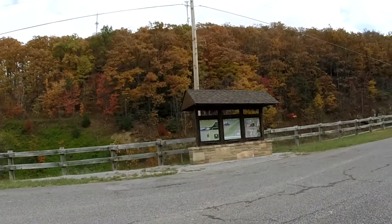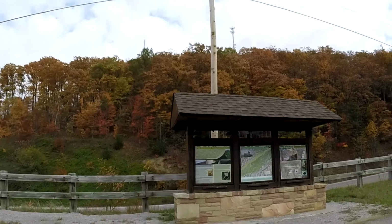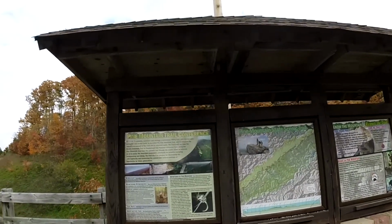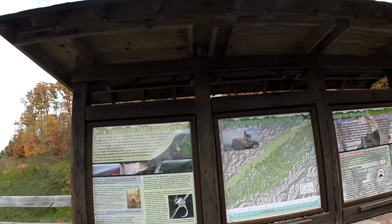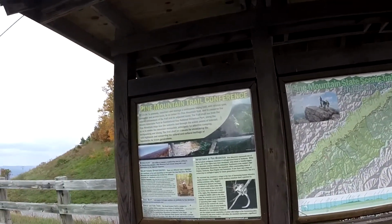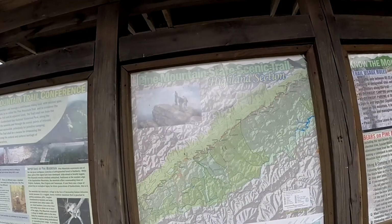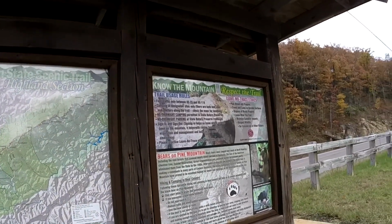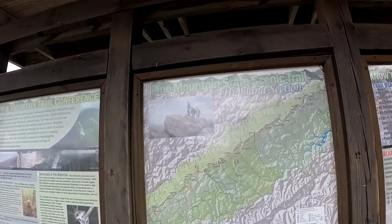And then we have this sign that tells us all about Pine Mountain Trail Conference, Pine Mountain State Park Scenic Trail, and just a little bit about the mountains. Talks about some of the animals that live here. It gives you a topo map showing the different elevations. Talks about the bears here on the mountain. It's really nice information.